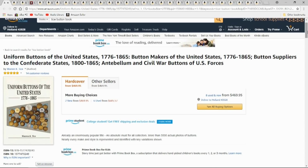I've had them. I've actually sold them because I just wasn't using them enough, even with me finding a bunch of them. After a while, there's only a few that you even need to look up, and it's not worth me sitting on $400 worth of books to look up 1 or 2 buttons a year. I'll just toss them out there because I'm usually pretty familiar with the basic design and can tell at least what type of button it is, whether it's a steamship line or a railroad line or something along that line, or even a fraternal. So anyway, I wouldn't recommend this one. It's out there. Get it from the library and look at this book to see.